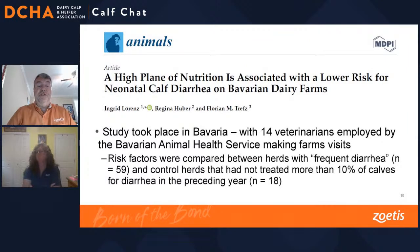So this was an interesting study. This was just published earlier this year. This is from Germany. So this is South Germany, Bavaria, large dairy industry there. This was done by the Bavarian Animal Health Service, which would be like our government, our USDA here. What they did in this study is they looked at risk factors for herds that reported frequent diarrhea in their calves versus herds where they didn't treat more than 10% of calves for diarrhea in the preceding year. So high-risk herds versus herds that didn't have much diarrhea.